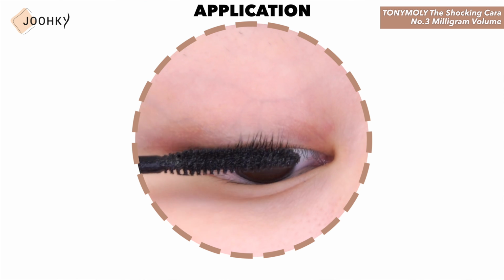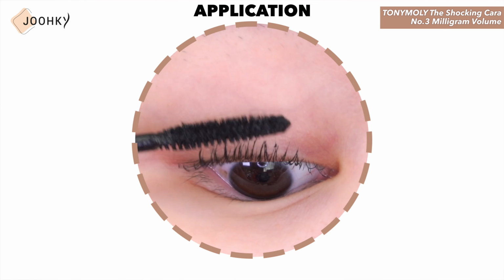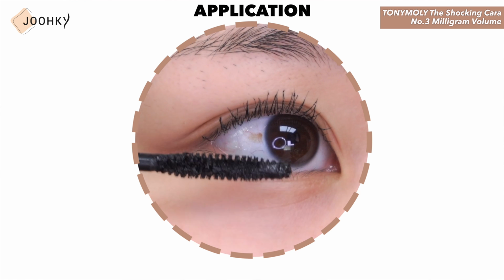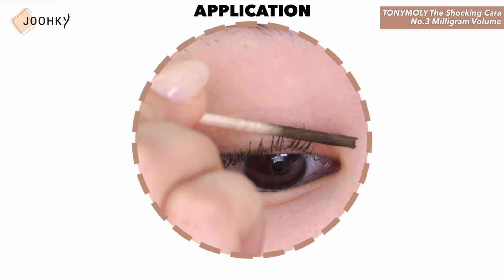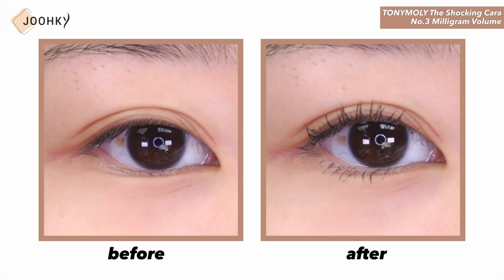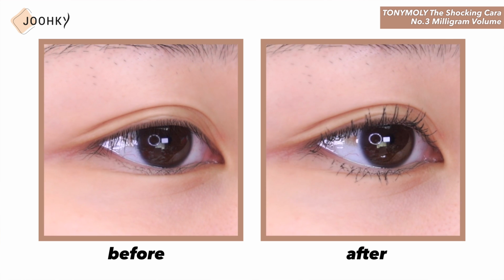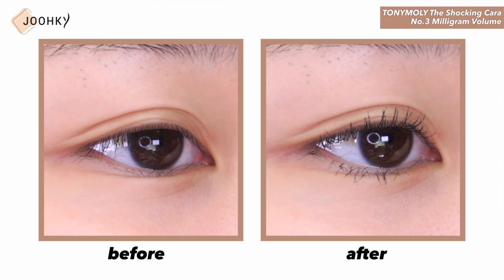Now, since it's been a while since I've used the one in my hand right now, it feels a bit thick in texture, but it actually had a moisturizing texture at first. While it clumped a bit when I applied it at first, it ends up looking neater after I curl my lashes. Overall, it's a really nice mascara. I could also see that even the under mascara was applied neatly without smearing.